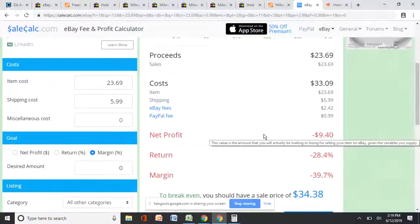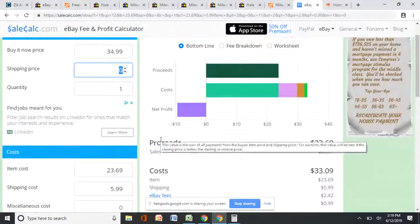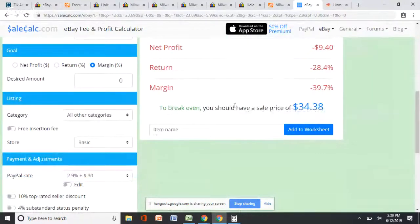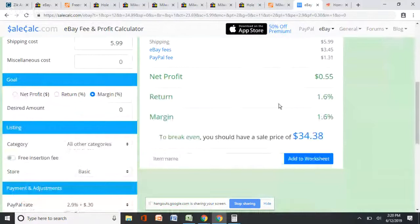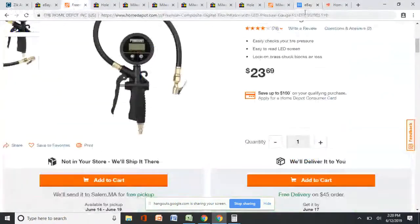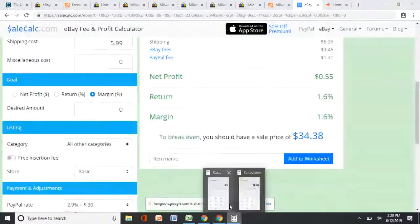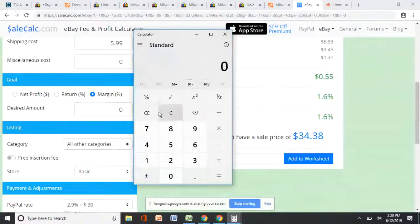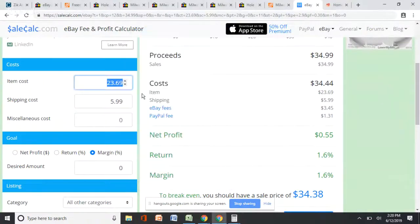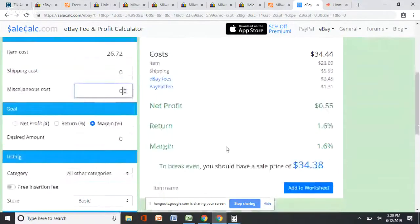That makes sense. Item cost $23.99. Right now it's $34.99. Break even's $34. Oh yeah, see, I don't know why that was like that. Break even is that, perfect. Okay, it's a 1% margin. Personally I wouldn't list that, but if you were to use discount gift cards, and we'll say discount gift cards and Giving Assistant, that's just 90% of the cost. Would be $26.72.